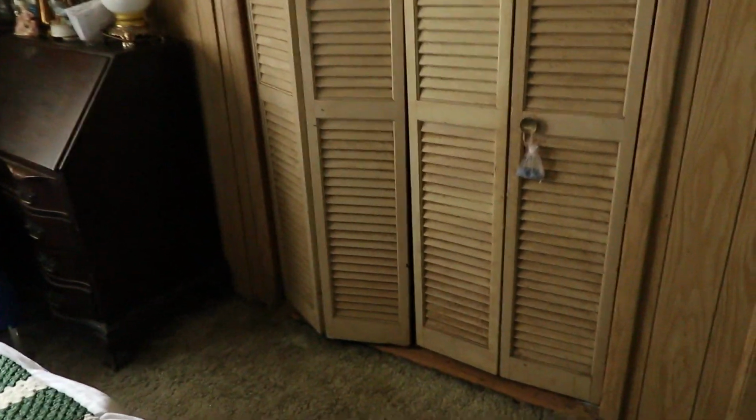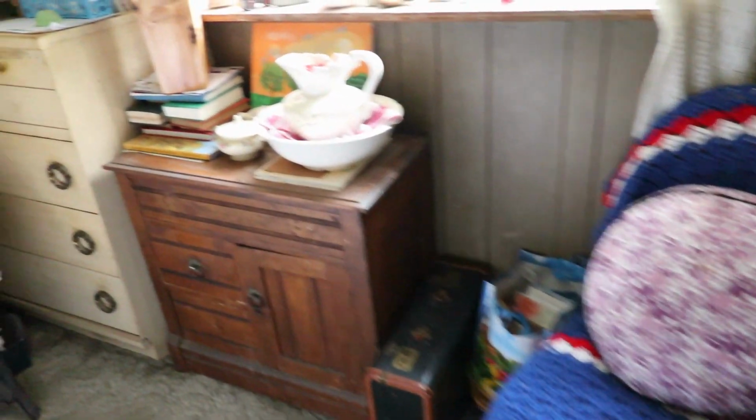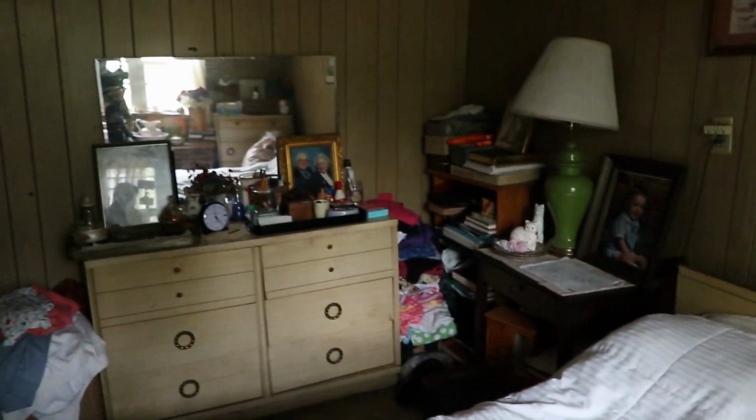I just heard that creak right there. As always, guys, if you hear anything, make sure you help me out with a timestamp. Now the room just got very warm, very warm.